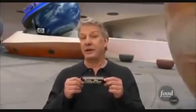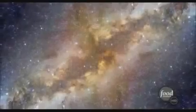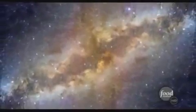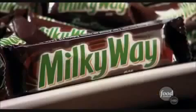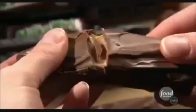If you bite into a Milky Way candy bar, you're going to find caramel and fluffy nougat, and they're all covered in chocolate. You know what? That's the galaxy I want to live in. It's a star in the candy bar world. But you might not know this galactic chocolate bar sprang from a popular drink found right here on Earth.